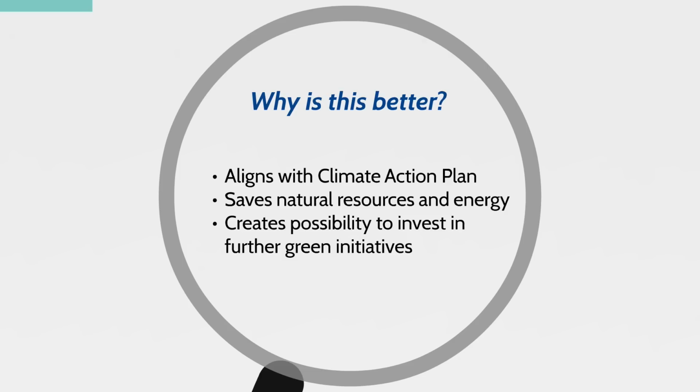And lastly, the most important of all is that it fosters a long-term discussion of environmental sustainability and our behaviors as part of that.